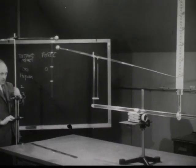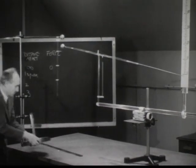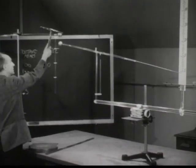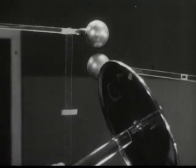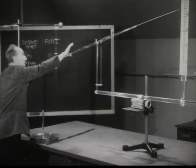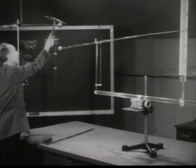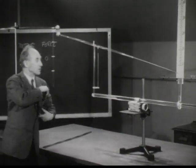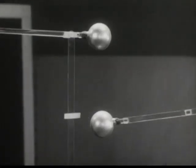First I must charge up both balls. I'm not going to explain this ancient device for charging, except just to say that it operates by induced charges on the plate that I'm carrying. I think that will be perhaps a little more sufficiently charged. Now, please set the balls 1 span apart while I look at the scale.